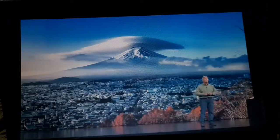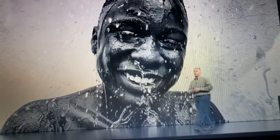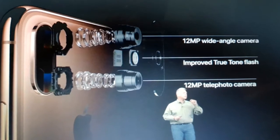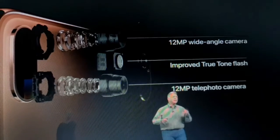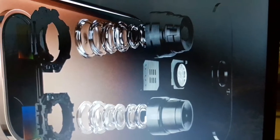emoji, memoji, etc. And this is a photo taken from the iPhone XS without any edit. As you guys can see, this is the photo, but this is not a photo taken from the iPhone XS. And here you guys can see 12 megapixel wide angle and 12 megapixel portrait lens with a True Tone flash at the center. Here you guys can see a two tone flash at the center with 6 different element lens, just like the iPhone XR. Here you guys can see we have the camera, and it comes with a gold color.